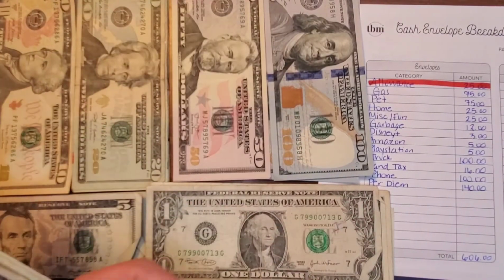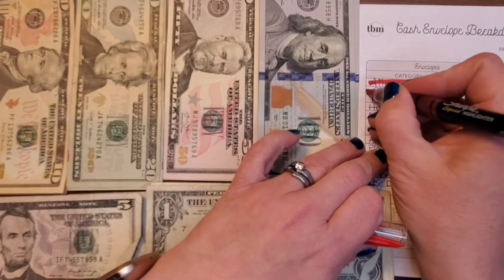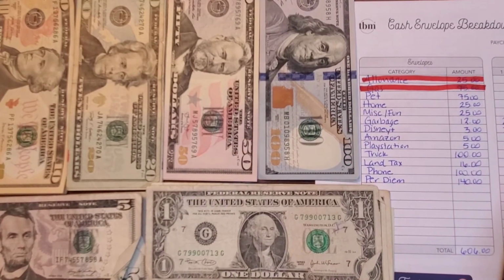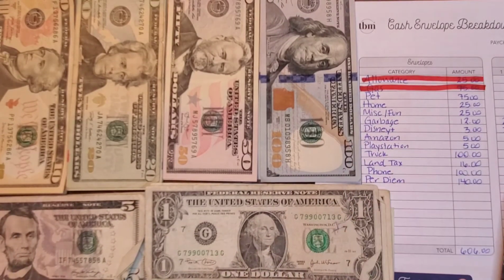So we have got $75. Set that aside. Did I say allowance? I don't know. First one was allowance. Second one was his gas. He gets $100 total. Just so you know, you guys, he sets this for himself. He determines what he wants. Once the money is in his wallet or wherever he chooses to put it, that is up to him. I do not keep track of it.